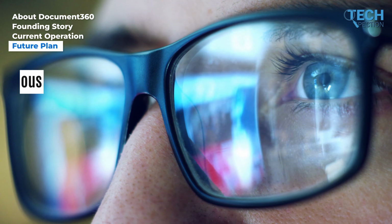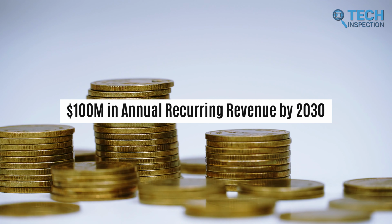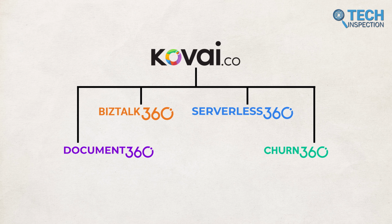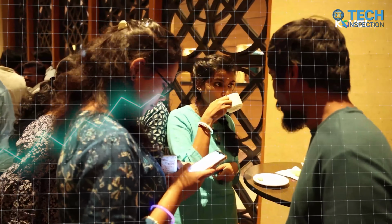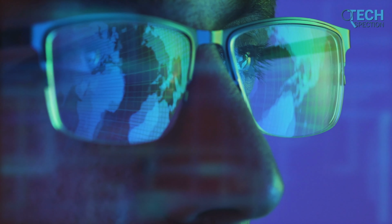Document360's future vision is ambitious, steady, and clearly defined. The overarching goal is to achieve $100 million in annual recurring revenue by 2030. This target is not just for Document360 alone, but is a collective aim for all products under the umbrella of Kovai.co. This includes other notable products like BizTalk360, Serverless360, and Churn360. Attaining this goal would mark a significant milestone for Kovai.co, as it would become the first SaaS unicorn company originating from Coimbatore. This reflects a deep commitment to growth and innovation, underlining the company's aspiration to lead and redefine the SaaS industry.